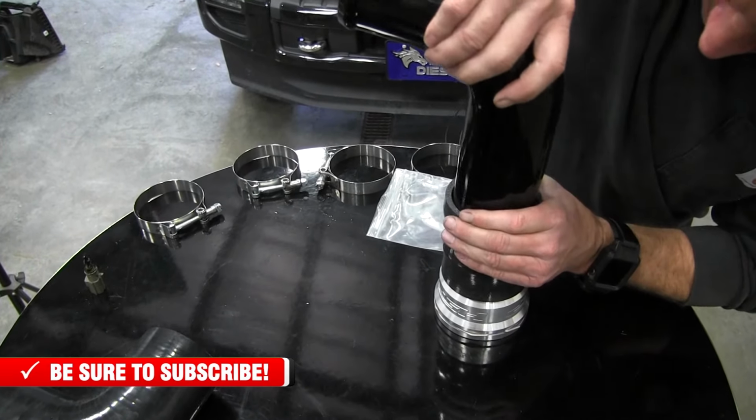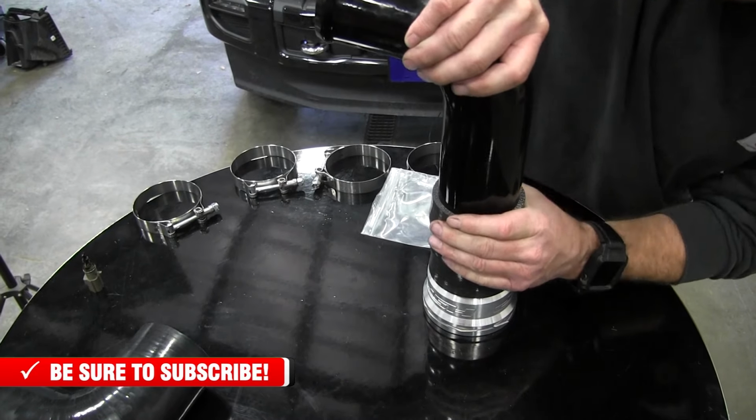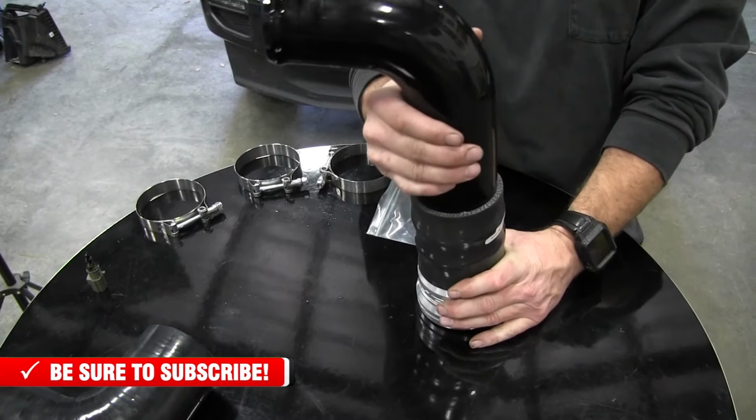Said we were going to get off this nice table, but I just can't help it. We're already going, so we're going to keep right on going.